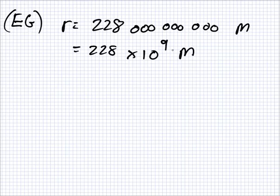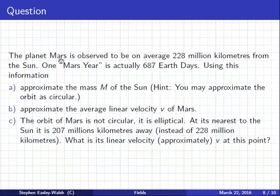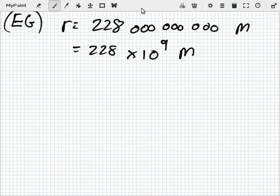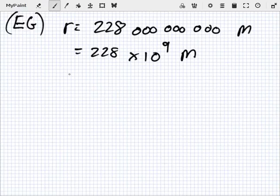I forgot to ask you, do you know this planet, Mars? You know Mars, okay. I learned Mars year before, but that's okay. You were at Mars? No, Mars year. Mars year? Oh, you know this? Yeah. Okay. That's okay. I wrote it down.